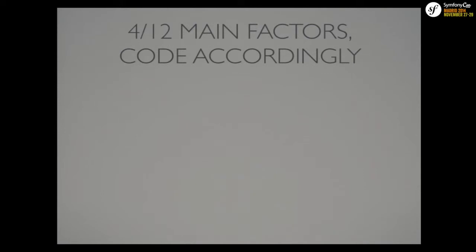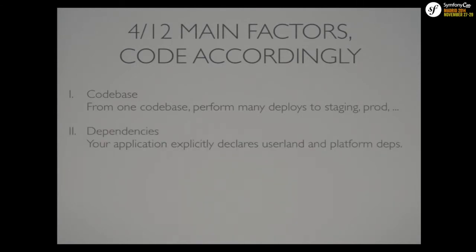But it has 4 very important, I think, factors, rules that you should code against accordingly. Have one code base to do your deploys from. Don't have 2 code bases or something like this for your development or your staging environments. That should be obvious, right? But I've seen even last year and the year before, people messing around with Samba shares and not floppy disks, but similar, right? Like copy stuff around on production servers.